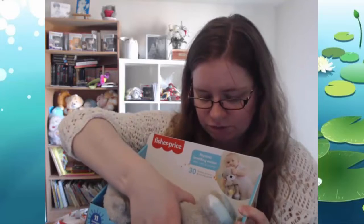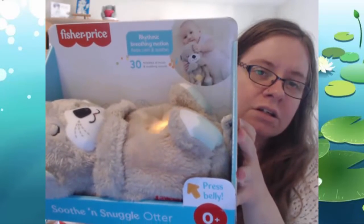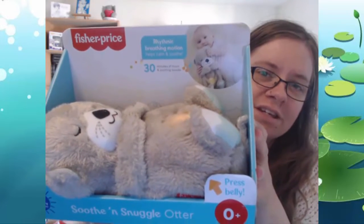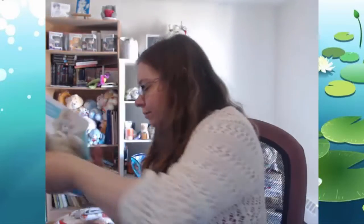So yeah, it does breathing exercises to help remind baby to breathe. And it's fairly soothing for the kids. But we're pretty excited about that one.